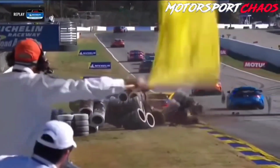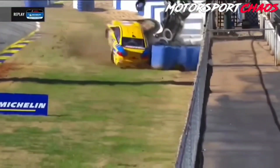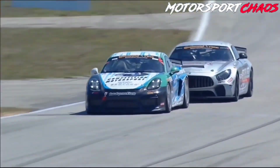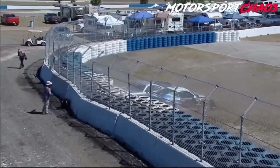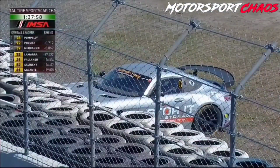He got sideswiped there. The accident at virtually unabated speed. No intent there from Adam Brynjolfsson. Horrible start to his season. Had a big accident at the Daytona opener and just nailed the back of Joe Robillard.